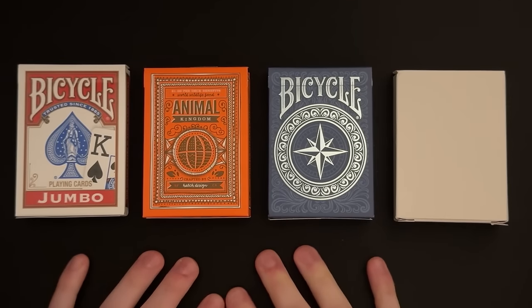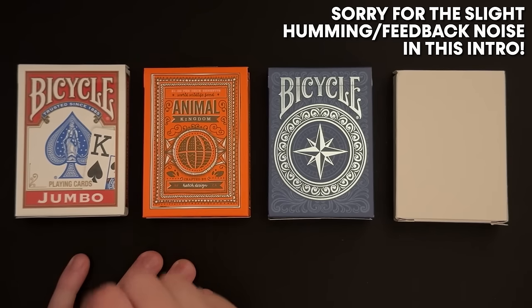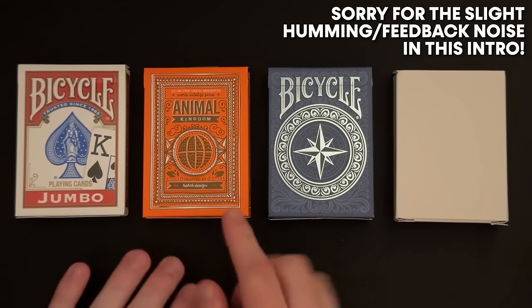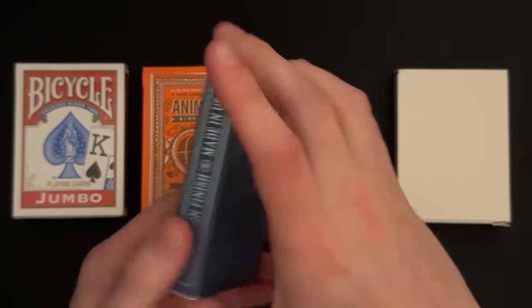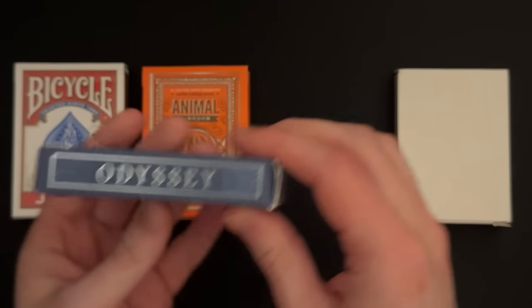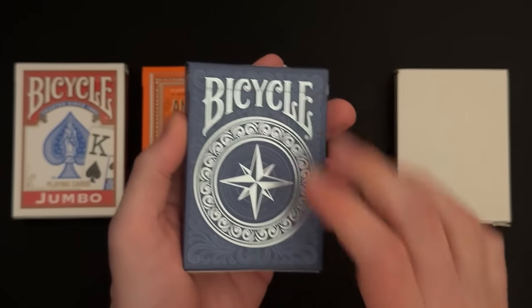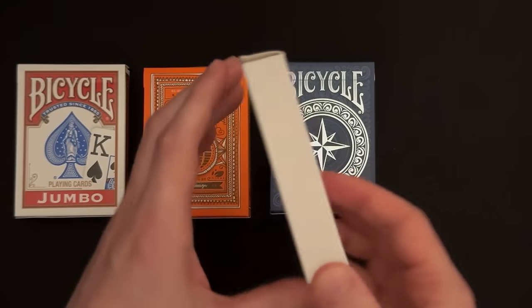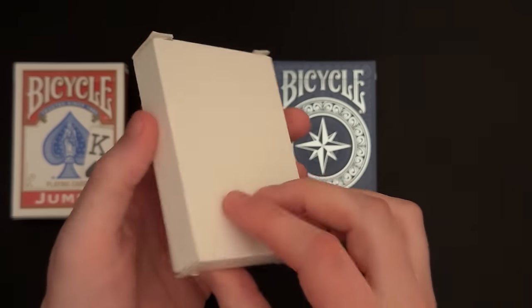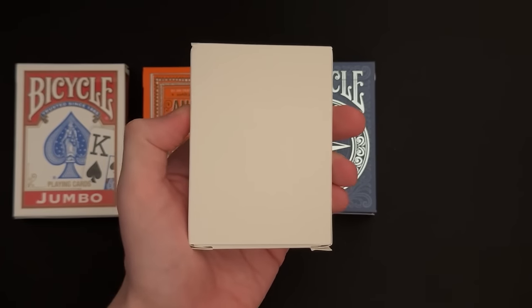Now tonight, I have some really nice decks, new decks actually joining me. We have the Bicycle Jumbo playing cards, I have these Animal Kingdom cards, I have this Bicycle it's a very special deck.